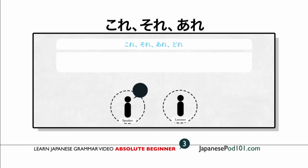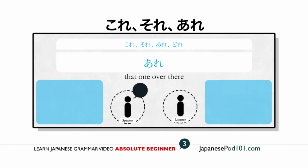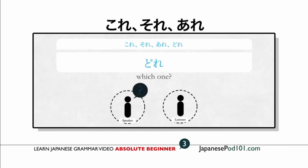Right. And どれ? Now, Ko-so-a-do words that start with do are always the question words. They're like WH words in English. So dore means which or which one. Let's go over those Ko-so-a-do words again. これ, this one, それ, that one near you, あれ, that one over there. どれ? Which one?